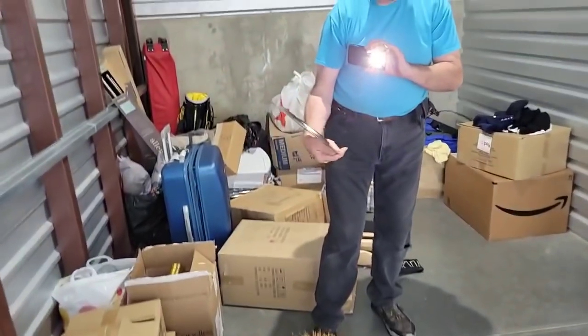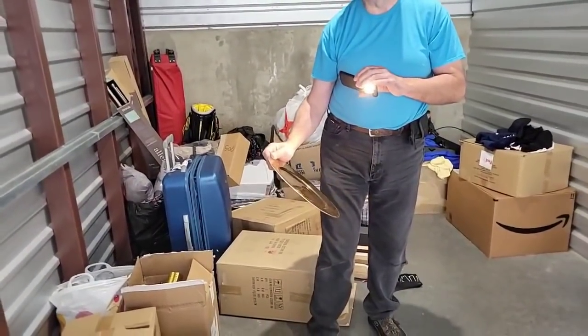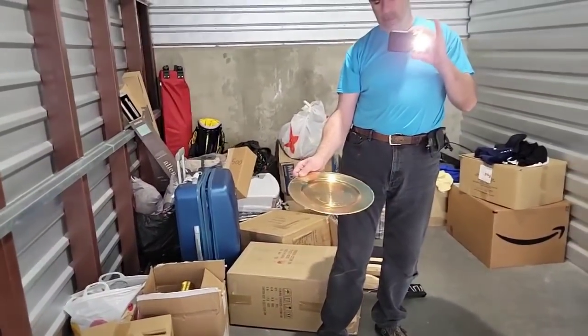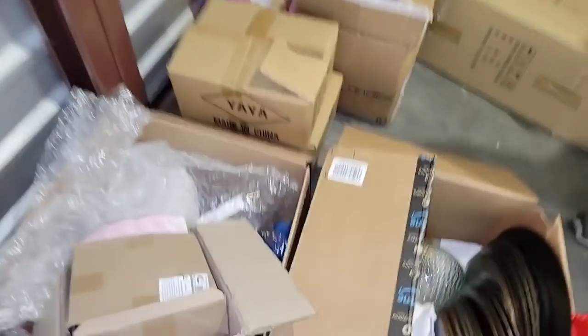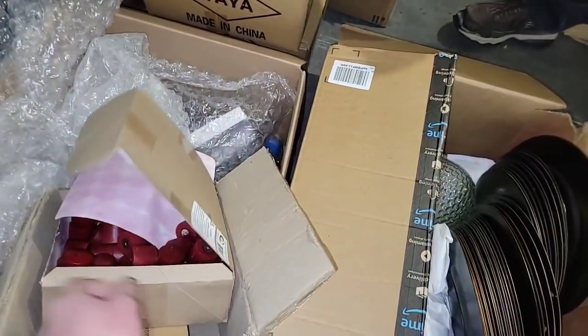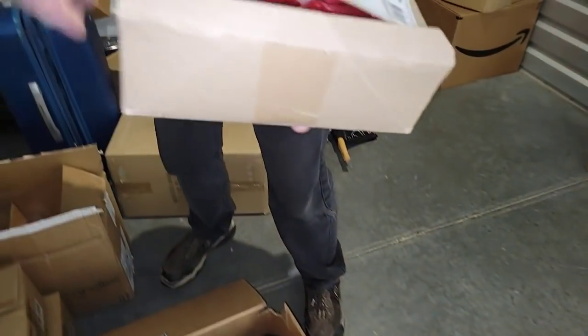Plastic gold plates. Those are called chargers. Chargers? Yes. What they do is they put those down on the table, usually if there's white tablecloths, and you put the plate on top of that when you serve them. And so, these must be... Oh, whatever's in here. Conky's candles. I think are they smelly ones? I don't know. They smell.